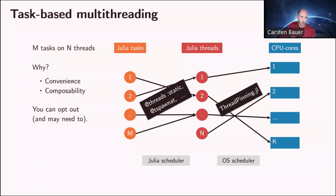I skipped a little over the why. Why would Julia do this, apart from making the HPC folks who want to manually, statically assign everything angry, I guess? The answer is convenience and composability. The great thing about this approach in Julia is that if you hand everything off to a scheduler, like the Julia scheduler, that just schedules everything on the available threads, you can nest multithreaded code. You could have a multithreaded BLAS library and a multithreaded user library, and then even user code which is multithreaded, and everything could be calling each other.